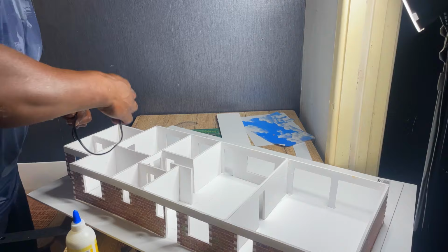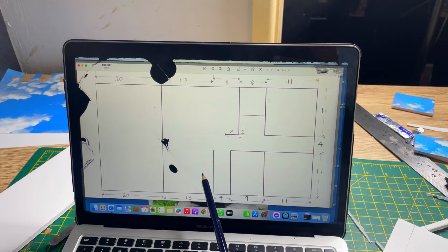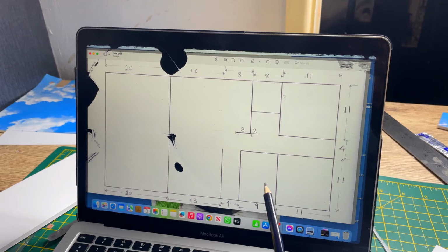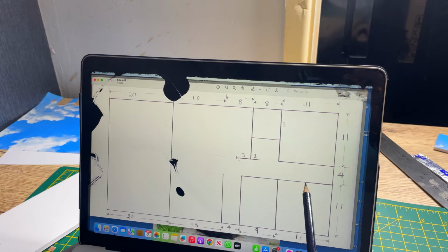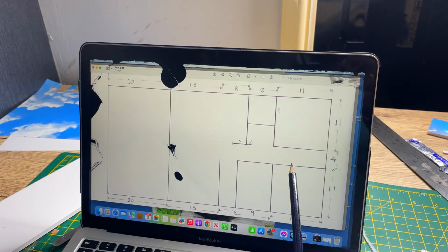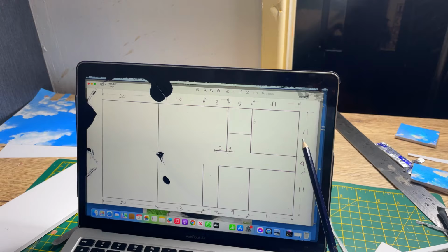This was the original plan of the house. This being the garage, open plan kitchen, diner. All these measurements are in feet; you can convert them to meters if you want. So this bedroom here, the door was supposed to be here, but then we felt the bedroom was going to be very small, so we got rid of this wall here and we brought the door here. And then we had to add an extension somewhere here.